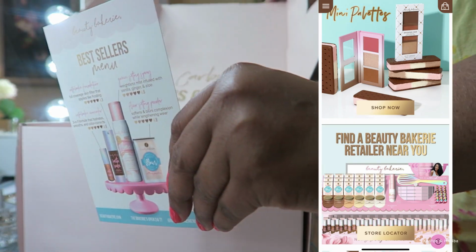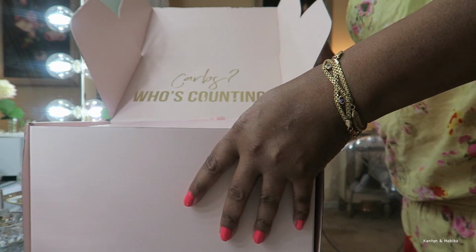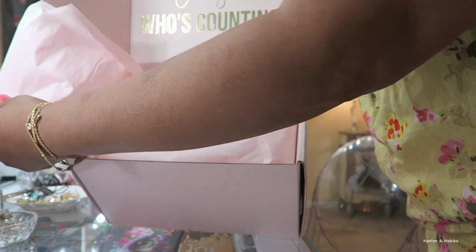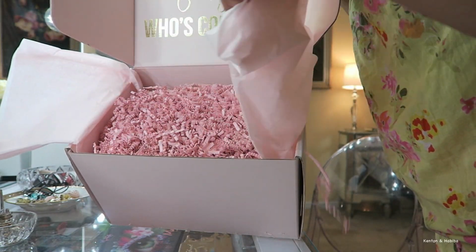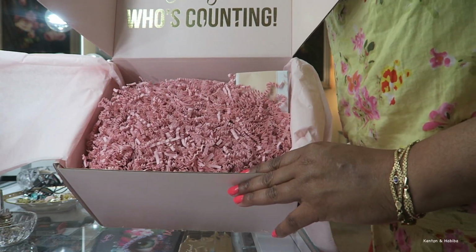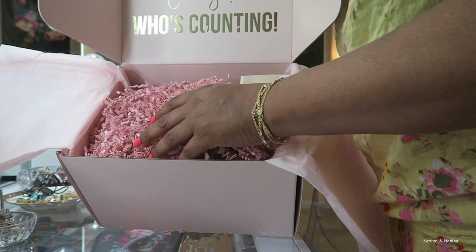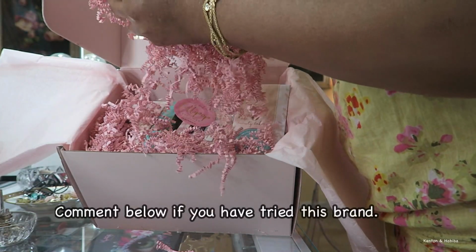I don't know if I'm too close or too far away, but hopefully you can see that. This is what it looks like on the inside. Some pretty pink tissue. Let's open it up. And again, this is my first time trying this brand. I'll be honest, I did a lot of research before I ordered. I ordered online, and I heard that a lot of people had sort of mixed reviews about their foundation. So I actually did not buy any foundation.